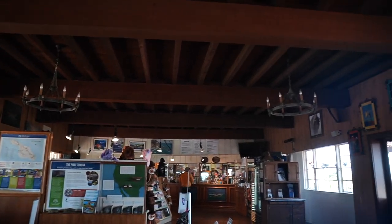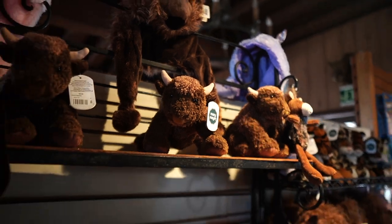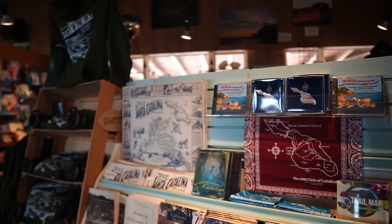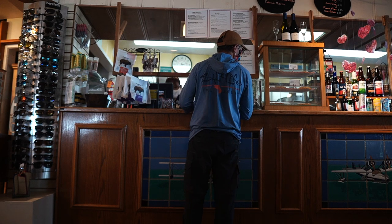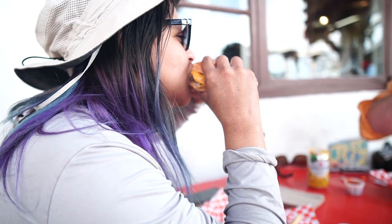Airport in the Sky was commissioned by the Wrigley family. Two mountaintops were leveled and the remaining canyon filled in to create the 3,200-foot runway. When you visit this place, make sure you try the bison burger. They're really good. Oh, yeah. There you go. So good.